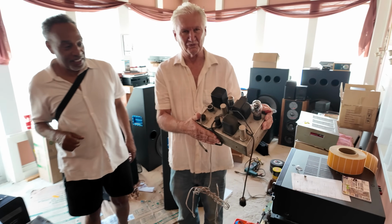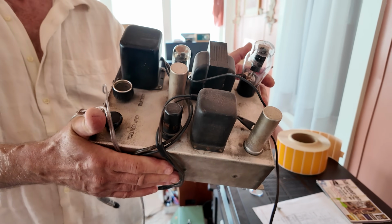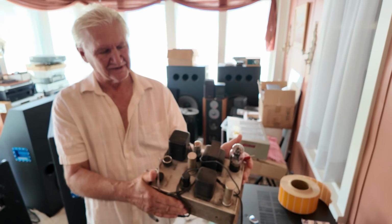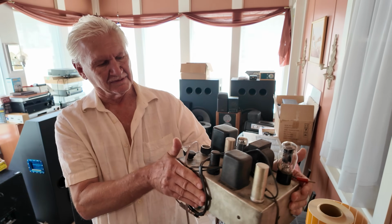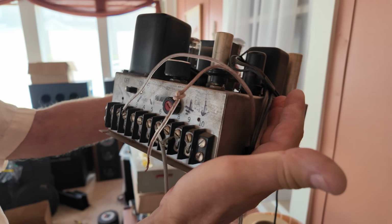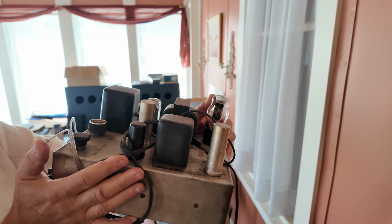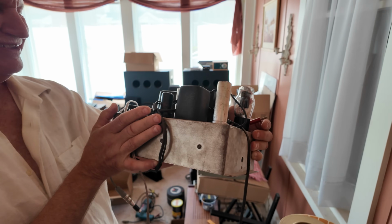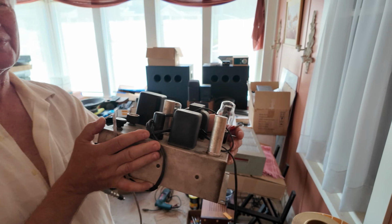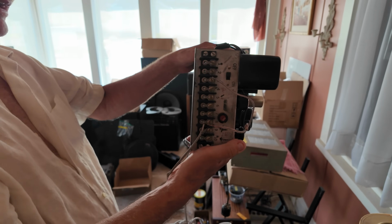What is this? An organ amp. Out of an organ? Yeah, but they make good ones. So you can use a lot of pro stuff as home amps too. That's an okay thing to do. Right. Wow. Is there a brand on that? No, it's a no name out of an organ, but it sounds good. It could be a Hammond or an Allen organ. I don't know. That's the secret, is to find something like that.